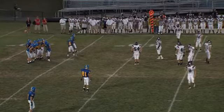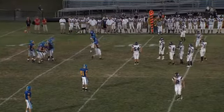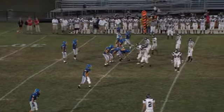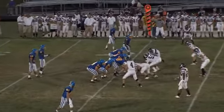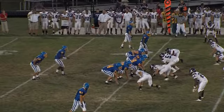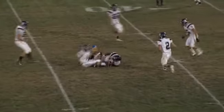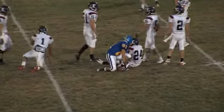So 3rd and 9 now. Blacksburg converted big on a third down in their first drive when they scored a touchdown. See if they can duplicate that success. Shotgun, 2 wide receivers each side. Travis takes the snap, drops back, looking to throw. Throws, he's got Cameron Hampton, bobbles it but brings it in, caught at about the 45 of Liberty.